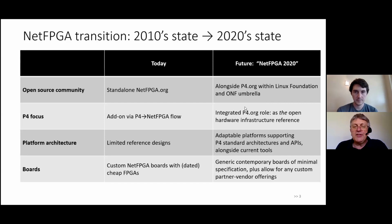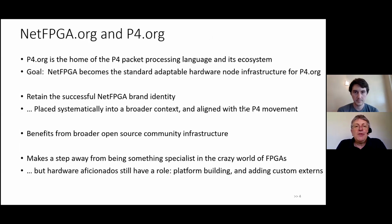these have P4 compatible APIs from the software world. And importantly, instead of doing custom boards for this project, there are now generic boards available from people like Xilinx, for example, which can be used to underpin this architecture, leaving it open that other people could come along with their own boards and sit under this architecture. So the platform architecture is portable across a range of boards, where in the past typically it's been customized for a particular board. So we're trying to make it more customizable in two dimensions, if you like.